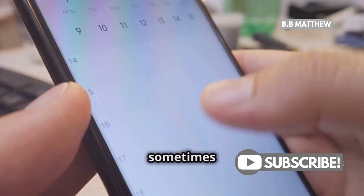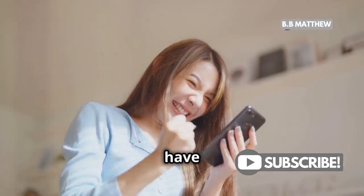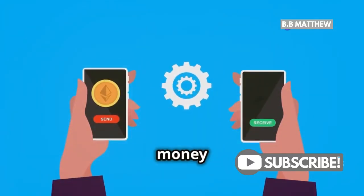Remember, transfers can sometimes take a few business days to process, so keep that in mind. And there you have it. You've successfully transferred money from Chime to PayPal in just a few easy steps.